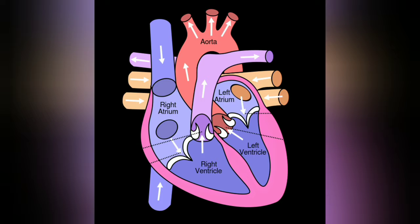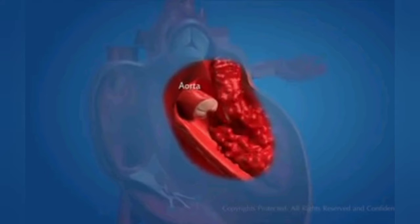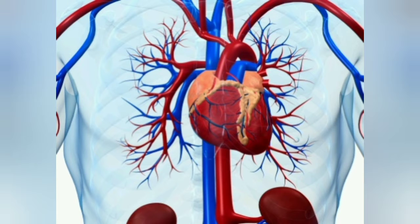When the left atrium contracts, the left ventricle relaxes simultaneously. Then the left atrium pushes the blood into the left ventricle through the one-way valve. When the left ventricle contracts, the blood is pumped into the aorta, which carries oxygenated blood to the different parts of the body except the lungs.